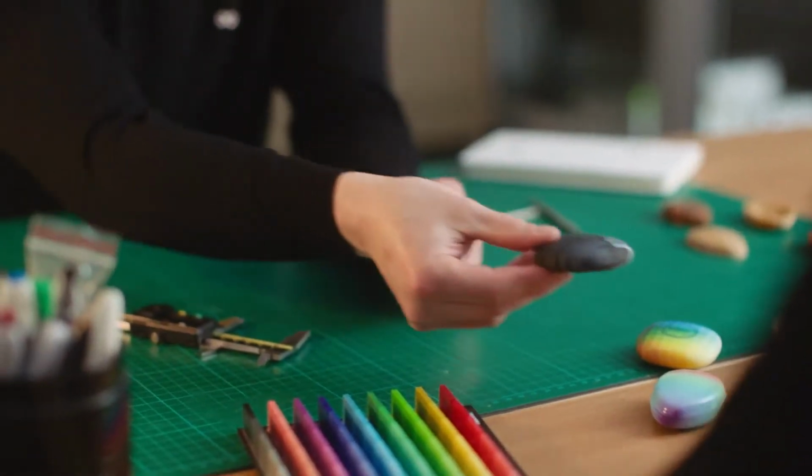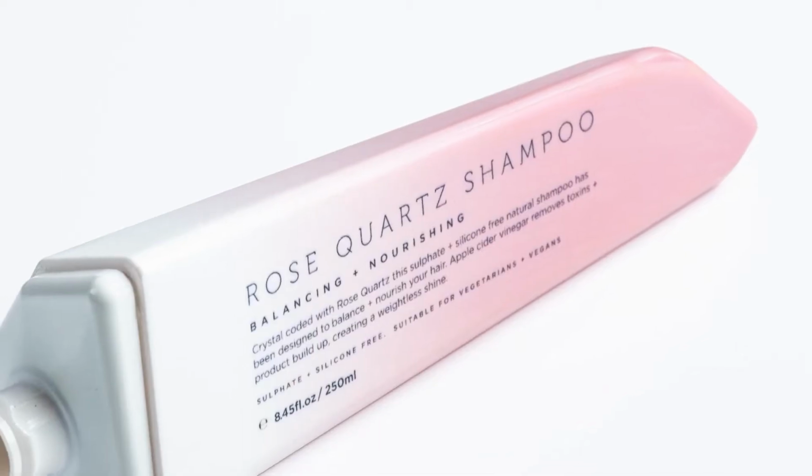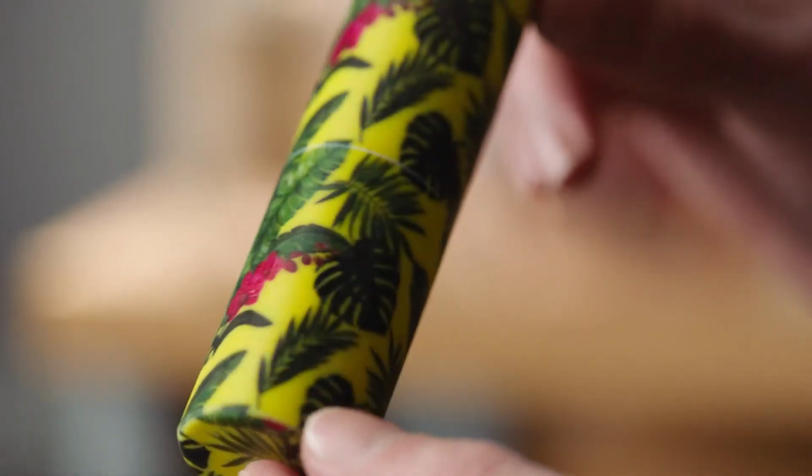We can explore more ideas at a faster rate. It allows our imaginations to run wild. On this, we were very clear of what the design and shape needed to be. We can actually adapt the amount of transition through the gradient. This is a paper lipstick.